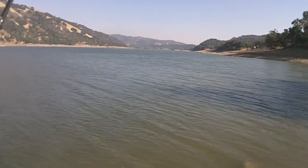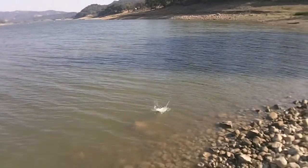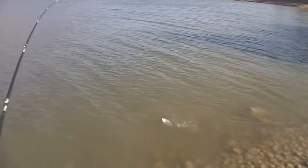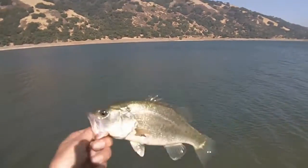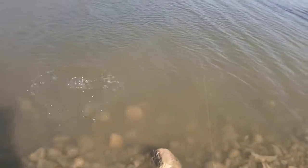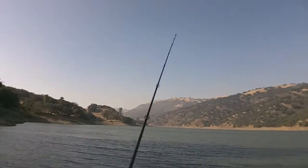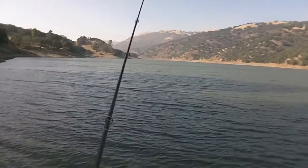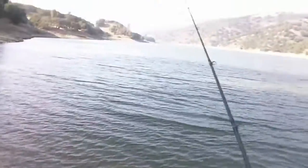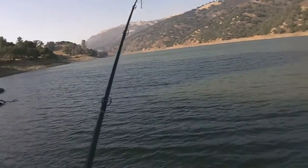But the water's murkier, coming up on there shallower. Another little bass. Oh, I think that's a fish. Oh, I lost him. He was just swimming with it. Every time I brought the line tight to work it, he just slacked off. Another fish in the first shade. Oh, fish right there, in close, in the shade.